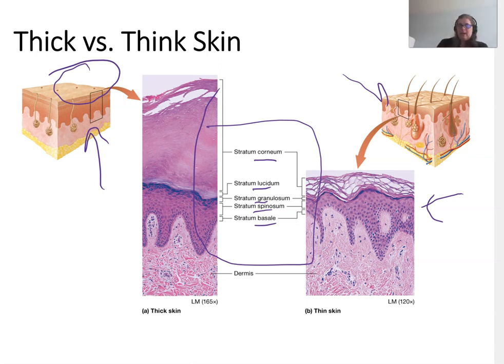Thin skin, on the other hand, has the 4 layers. It's thinner. Again, we're not memorizing the numbers here for the thickness and the thinness. I put 0.4 to 0.6, just to give you rough ideas of size here. But you'll see that the thick skin is a little thicker, and that your thin skin has your hair follicles, right? Plenty of hair follicles, and you also are going to have sebaceous glands with that. So this finishes our first lecture on the integumentary system.